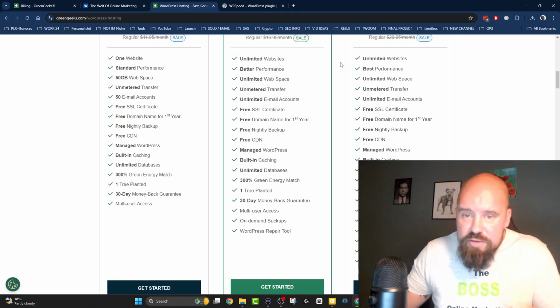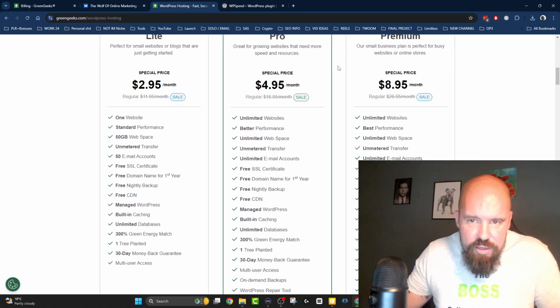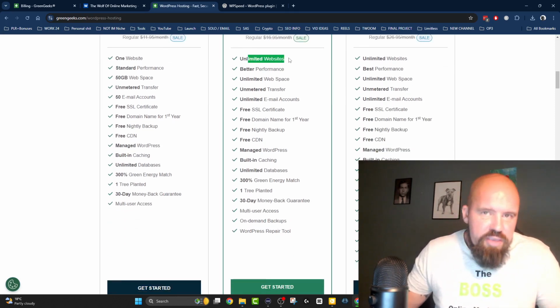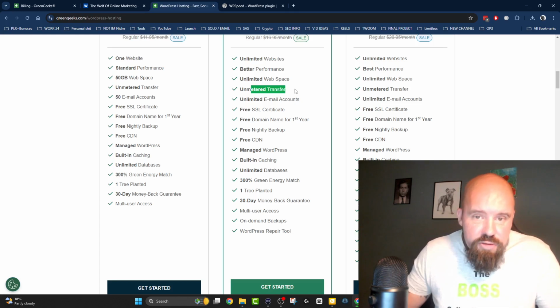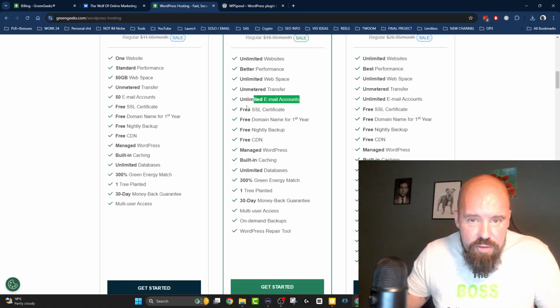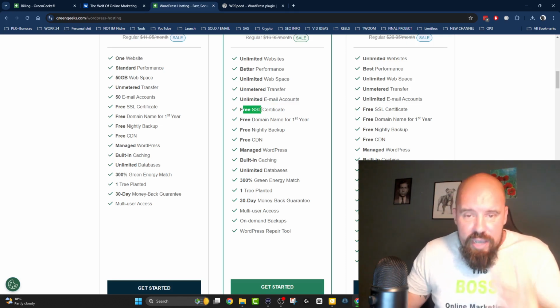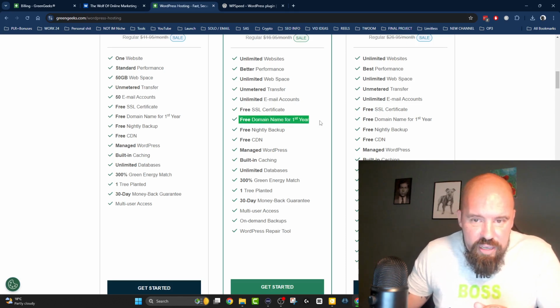Now, not only is it the cheapest, but you have all the things that you would want. So for this pro plan, WordPress hosting plans pro, you have unlimited websites. So like you can have 100 domains on there and 100 websites. Other things, unmetered transfer, unlimited email accounts. This is very important, free SSL certificate. And I'm going to tell you a little trick on how you can just get that done like this. Free domain name for first year.